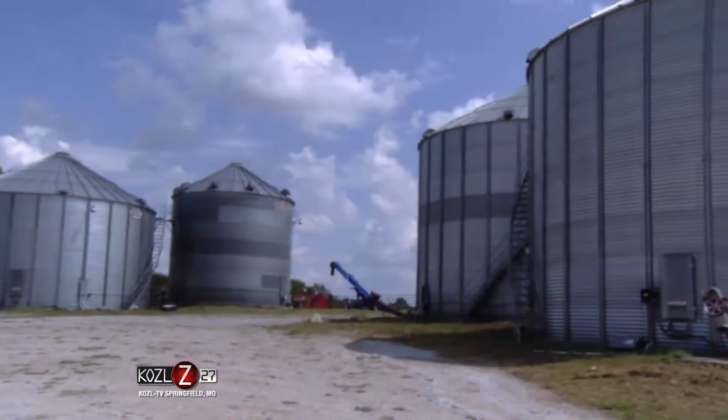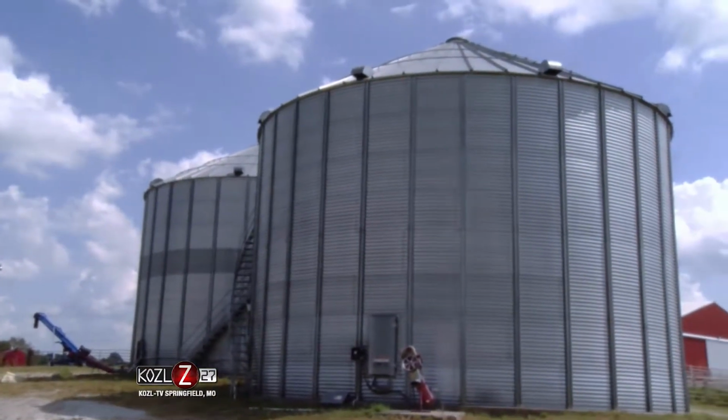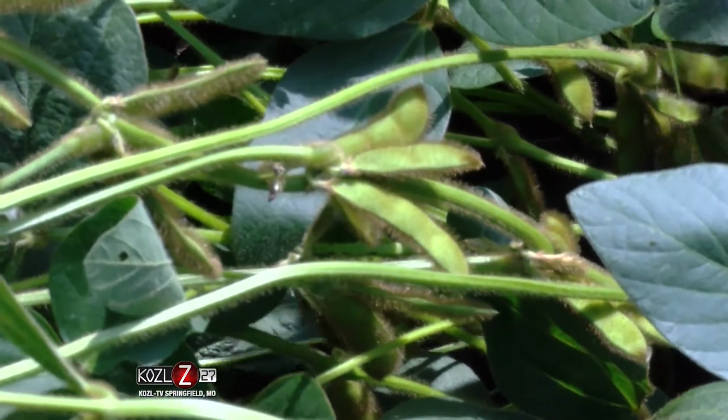So some of your bins, like this one, are empty this time of year. You've shipped and sold, and others still have beans in them. Take me through what drives the sale of your beans. Well, we're obviously always looking at the changing market conditions, and part of the reason we have beans left over is just because of demand and price. We just haven't felt like it's been a profitable price to sell at. So we are carrying over some soybeans into this harvest.